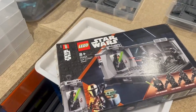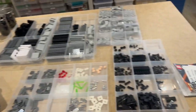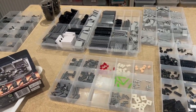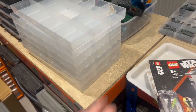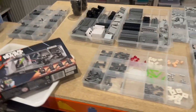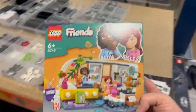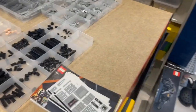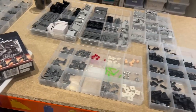That's 8 of the Dark Trooper attack sets done. I didn't use up many trays, so I've still got, what, 1, 2, 3, 4, 5, 6, 7. So I might be able to do a small set like this Friends set. I've got 4 of them. So where will that put me? Obviously I know they all need uploading, but I can't do that in a minute.